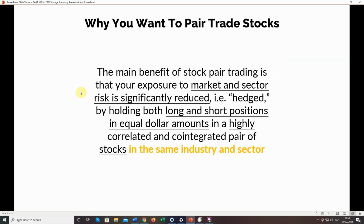The other reason you want to pair trade is that the main benefit of stock pair trading is that your exposure to market and sector risk is significantly reduced, i.e. it's hedged. And why is that? Because when you pair trade, you're holding both long and short positions in equal dollar amounts in highly correlated and co-integrated pairs of stocks, usually in the same industry and overall sector. This is one of the great benefits of this trading strategy and why it's been so successful over more than 50 years. And that is because you are reducing market and sector risk.